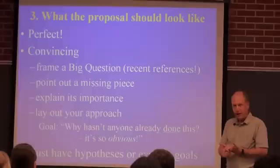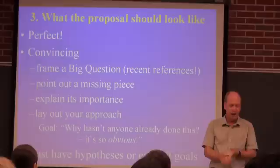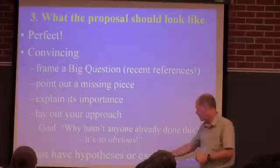You also have to have explicit hypotheses, or if you don't want to have hypotheses, they've got to be goals. And by explicit, I mean that they have to be very carefully worded and they have to be very obvious, okay? No matter how good your idea or your techniques, if you can't crystallize it, if you can't put it in a pithy statement as a hypothesis or a goal, reviewers are going to lose patience with you. They won't be able to see the forest for the trees.